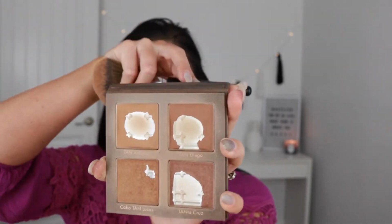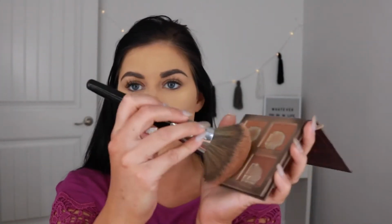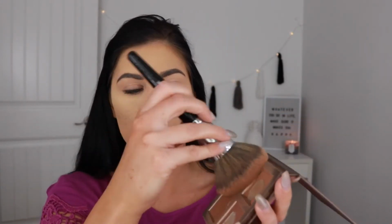So for bronzer today, I'm going to be using the Lorac Take Me to Tantego bronzer, and it's really pretty. It has 2 matte shades and 2 shimmer shades. You can tell I've used it a bunch. And I just take this big fluffy brush from Morphe and I'm going to dab it in all 3 colors, or all 4 colors.